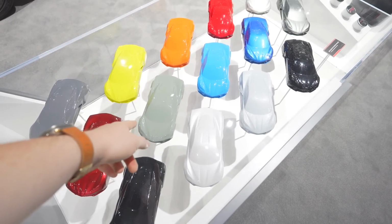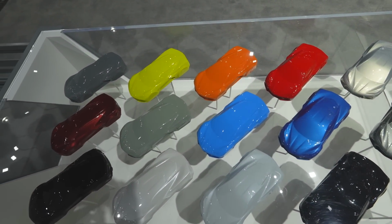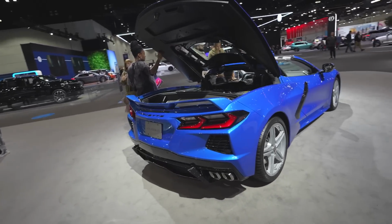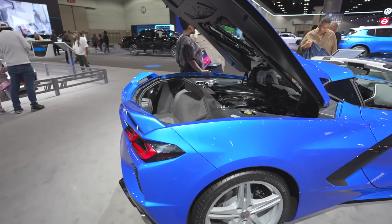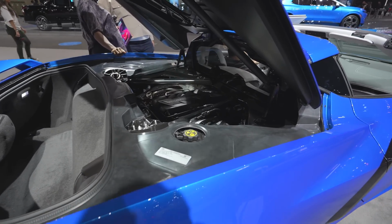A lot of cool paint options. I really do like that khaki green. The blue I've seen in person. I've seen most of these, but the khaki grayish green is kind of sick. So yeah, this is the basic one, and it's got the ugly square exhaust tips and very ugly wheels, but it looks like you can fit some golf clubs back there, which is what they want. And there's the motor. Super tiny.